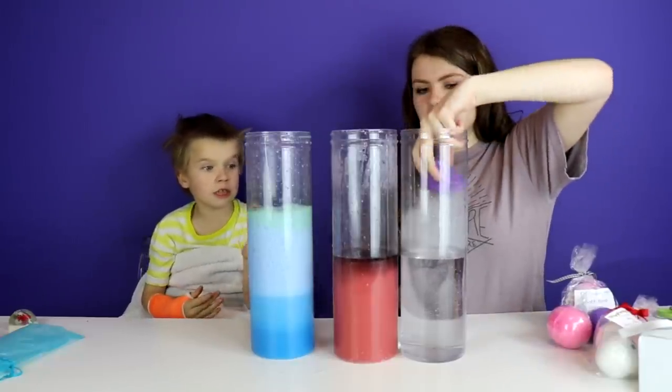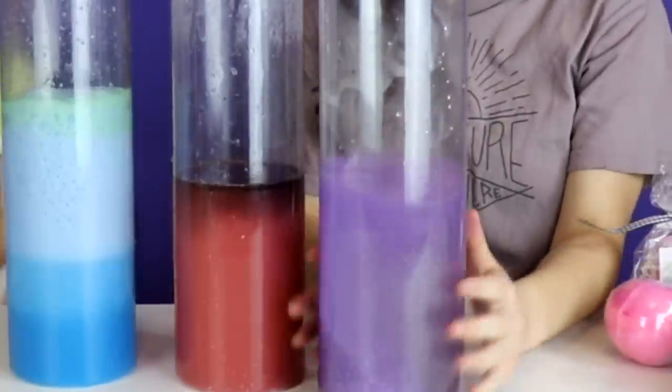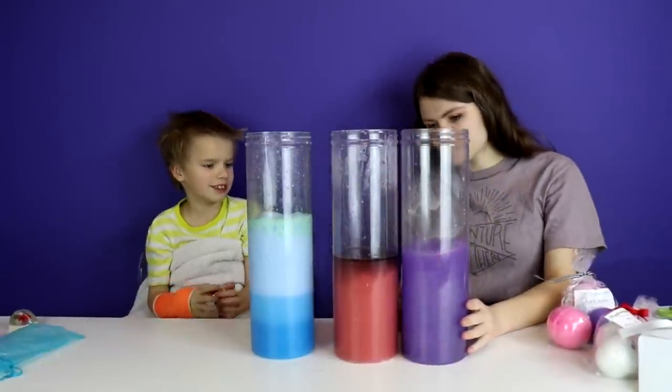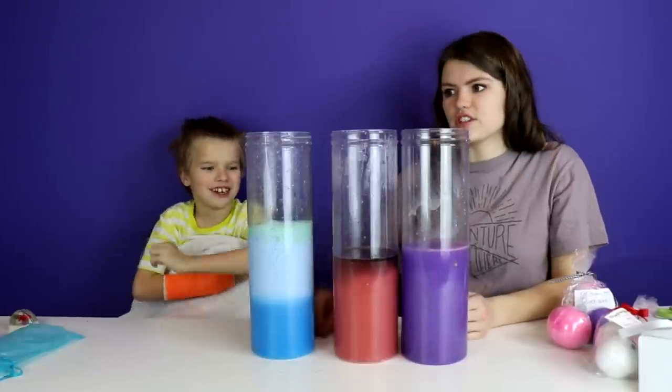The green could be the seaweed. Oh, okay. True. Whoa, that one's so pretty. Oh, the confetti's going to the top. I call them pebbles. Oh, this is so pretty. I actually really like this one. That one's just sitting there.